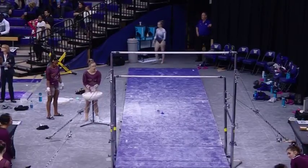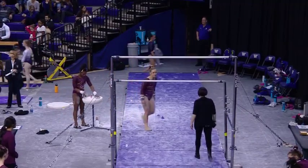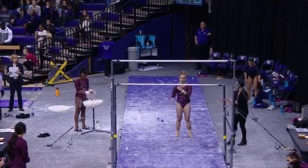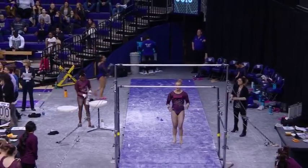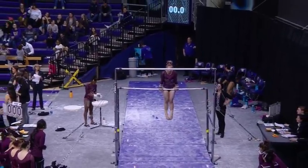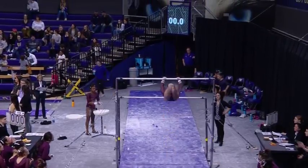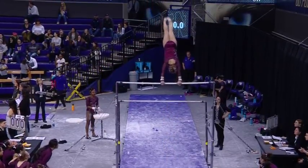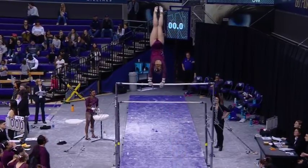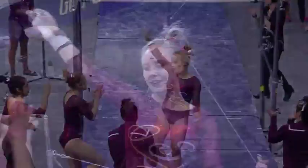That is Sienna Brain. Mid-routine here. She's going to get up and dismount, I think. UW will be finished with Maya Washington and then have an exhibition from Haley Roy. Hoffa goes 9.9. Ties her career high. Little close on that double tuck.